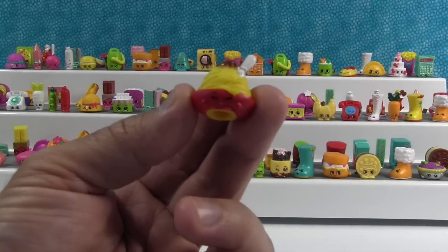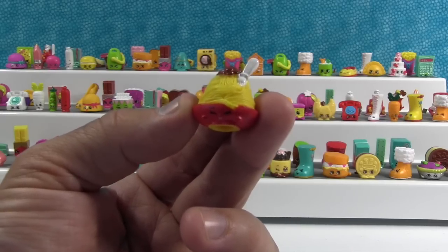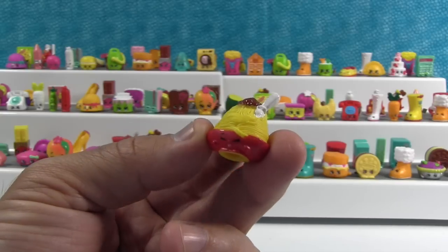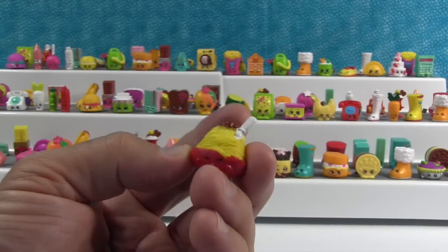Is this the other color of Netty Spaghetti? Where is our Netty Spaghetti? Down on the bottom. Yep, that's the other color. It's right behind Lizzie Lisa. Oh, there it is. Okay, so this is Netty Spaghetti, and this is the other color. Wow, this was a good pack. Yeah, we got lots of different colors.